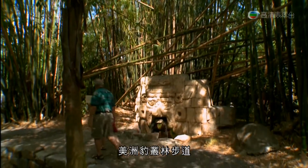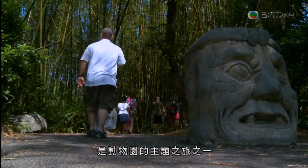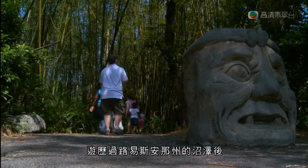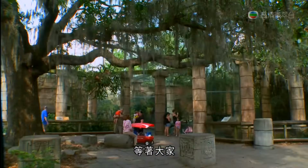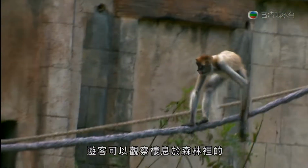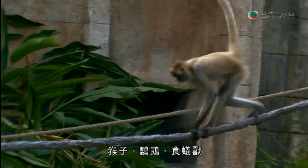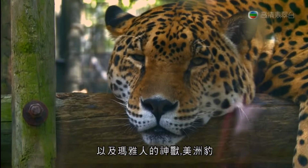The Jaguar Jungle Trail is one of the themed tours of the zoo. After the swamps of Louisiana, a trip to the tropical jungles of South America awaits visitors. In a backdrop that recreates the ruins of Mayan civilization, one can observe all the inhabitants of the forest: monkeys, parrots, anteaters, as well as the sacred animal of the Mayans, the jaguar.